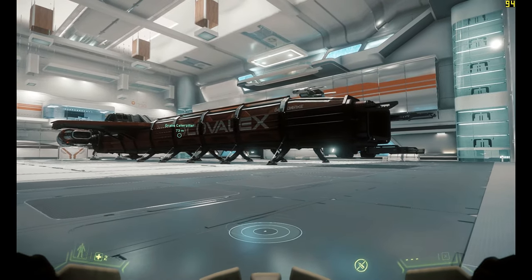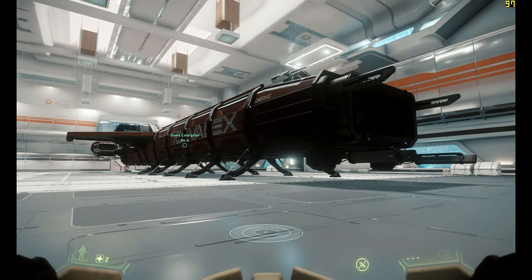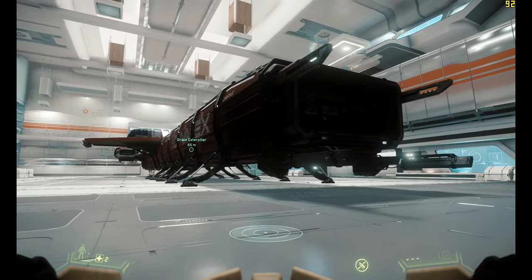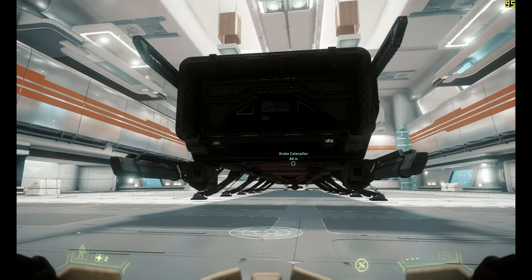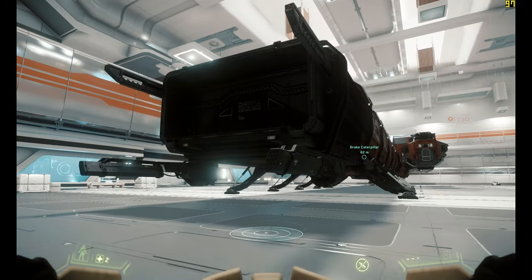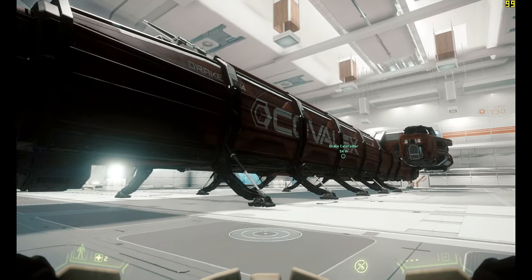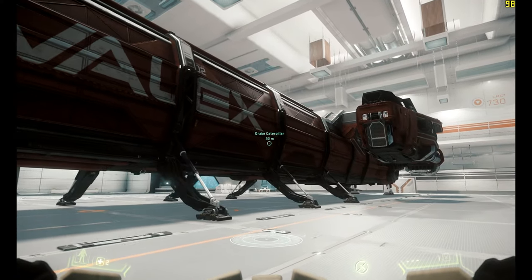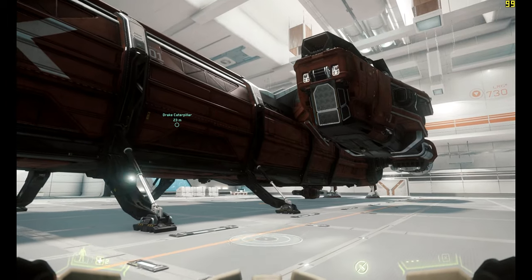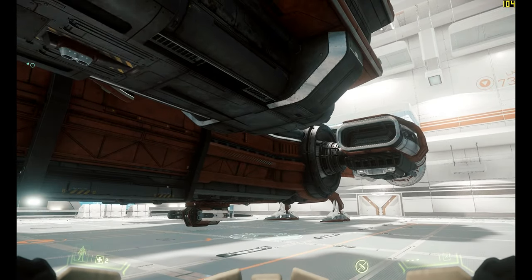So what do I think of this thing? That's become the age-old question in my videos. What do I think of the Caterpillar? I think it certainly is a caterpillar. You can tell why they call it that because of the legs, the landing legs. But you know what? I absolutely love this ship. It's a massive ship. It can crew a lot of people. It can take a lot of cargo. It can go pretty quick.